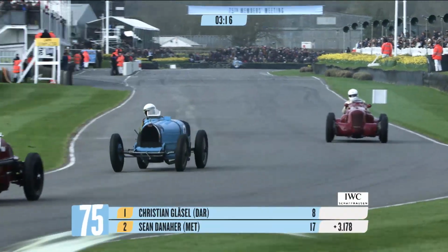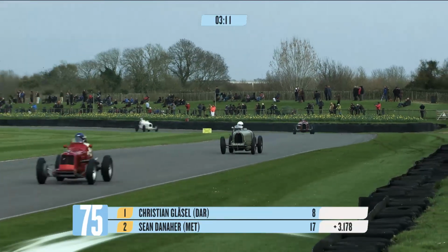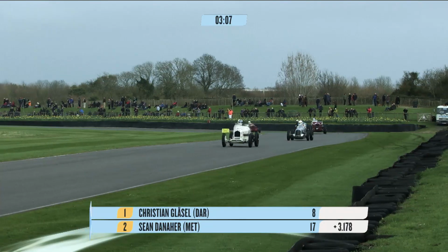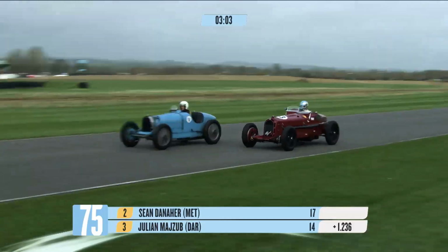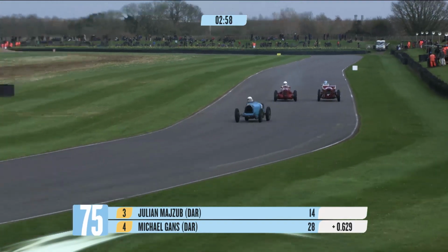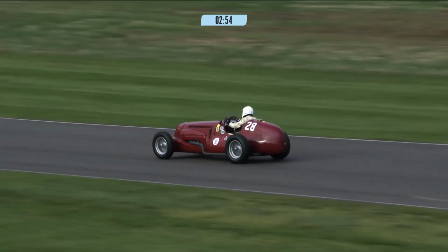We're going to see him in shot any moment now, because clearly something is amiss for Christian Glaisel, and suddenly Danaher is getting closer and closer, lapping 3 seconds faster last time around. And Gans was well on the grass with 2 wheels coming out of the chicane that time as he tries to get back on terms with Verzi, but I think he's fighting a losing battle there.